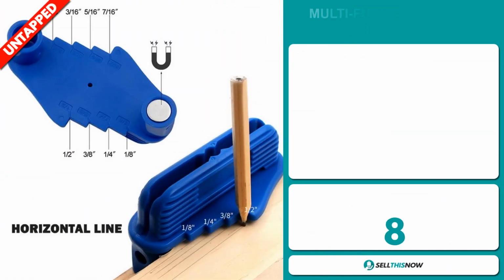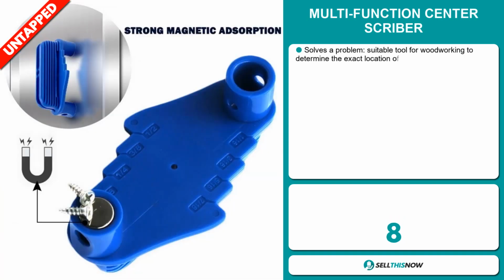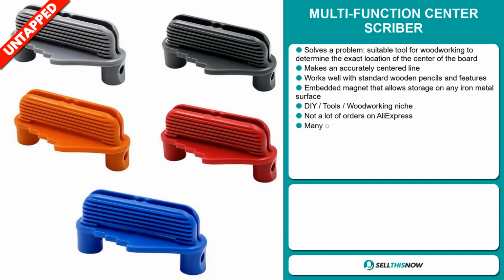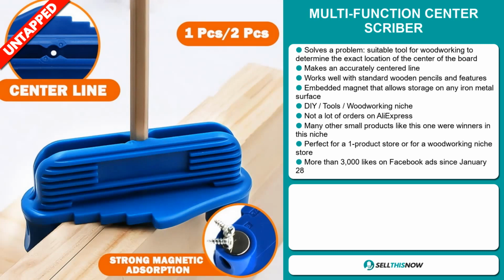Our next product is the Multifunction Center Scriber. Now this is a problem solver. It's a suitable tool for woodworking to determine the exact location of the center of the board. It makes an accurately centered line, and it works well with standard wooden pencils and features. Its embedded magnet allows storage on any iron metal surface, and it falls under the DIY tools woodworking niche market.